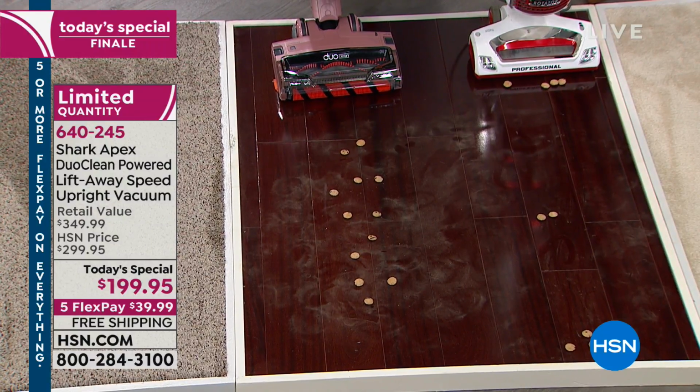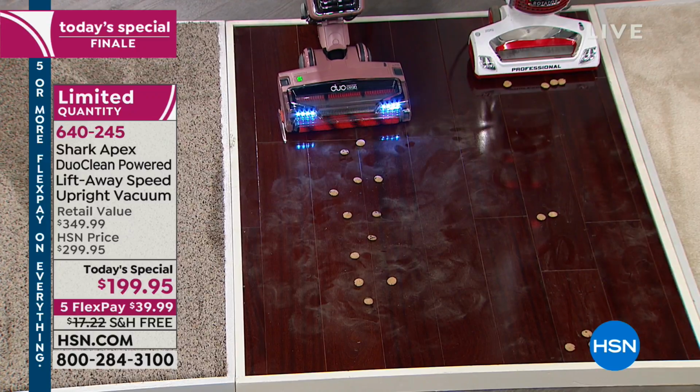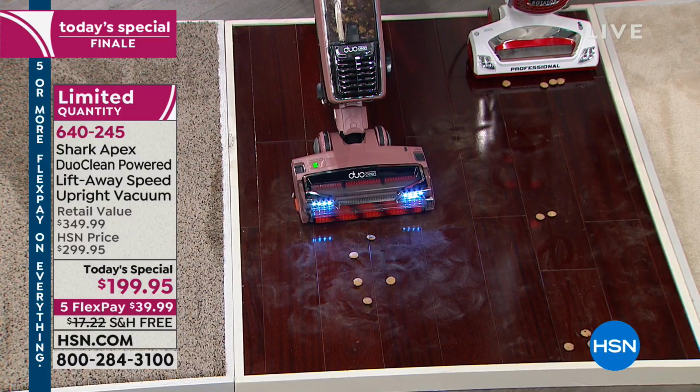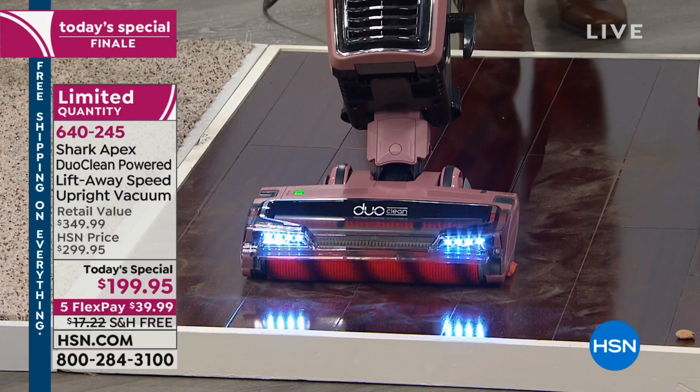Look at the difference here. Okay, I'm gonna turn this on. Immediately you're gonna see you've got two brush rolls rotating together. That front brush roll is directly engaging the floor, but it's also picking up the big stuff. Wow. Isn't that amazing? That is really wonderful. So it doesn't push it. Just gobbles it up, guys.